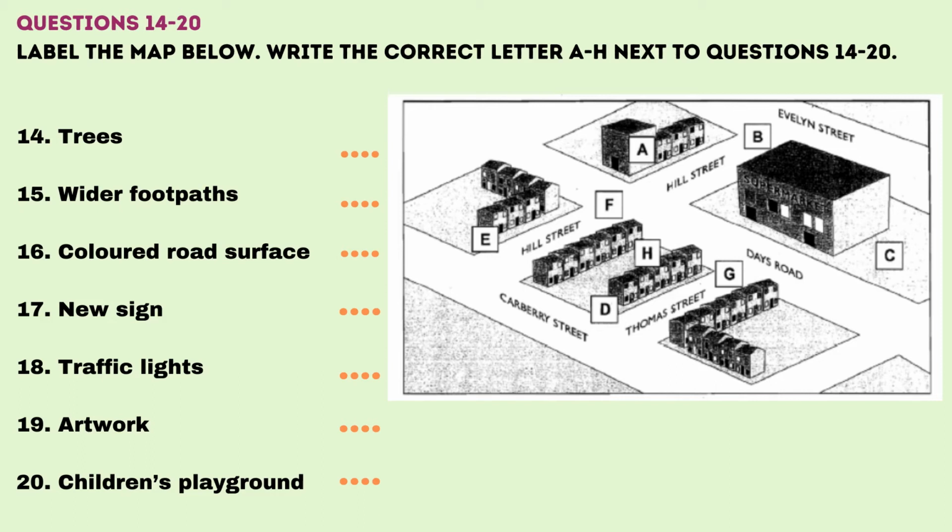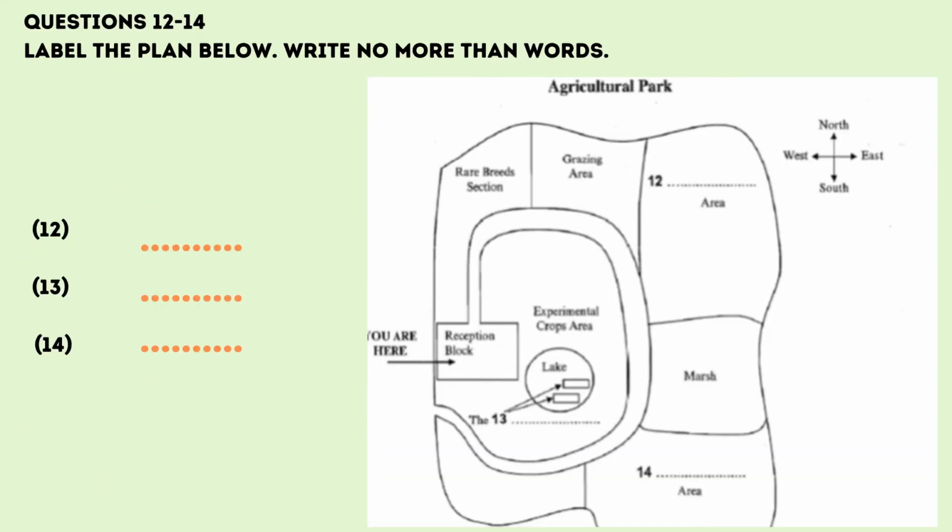That is the end of section 2. You now have half a minute to check your answers. Time to look at questions 11 to 14. Now listen carefully and answer questions 11 to 14.